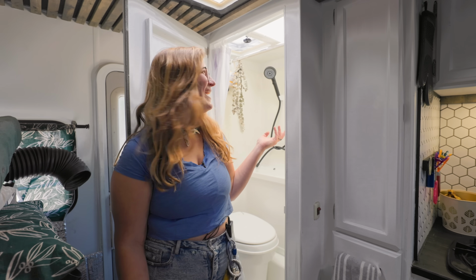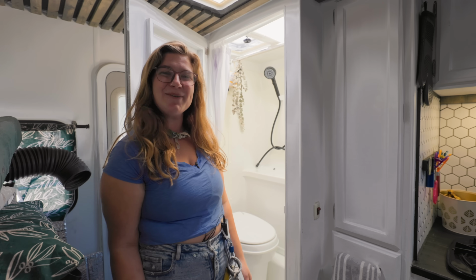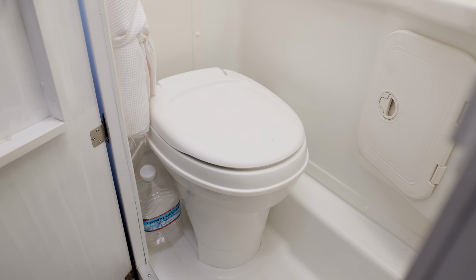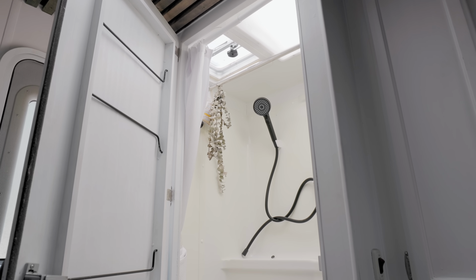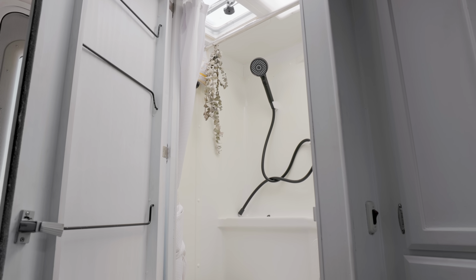Welcome to our bathroom. We have a wet bath here with a shower and a toilet. Our toilet is black water, and we've got about 20 gallons, so it lasts probably 10 to 14 days. We have a hot water heater, so we turn that on about 15-20 minutes before a shower, and we can take a full, as long as we want, shower.